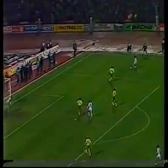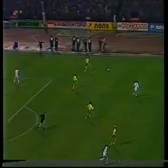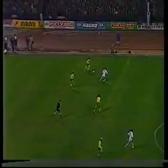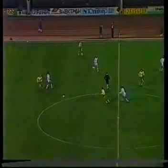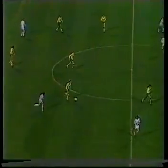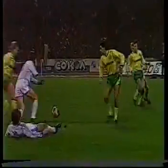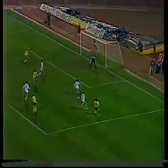Here's one of them. It's Blochin coming inside, and well robbed by Roy Aitken. There's McLeod, driving forward again. Celtic hoping to get him into some shooting positions. He has possession once more for Celtic. Here's Brian McClair, he's onside. And there's the equaliser! Mark McGee makes it one apiece.